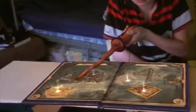Okay, look, there's more to read about this spell. Okie dokie. If you're as curious about it as I am, pull up the note with your wand. Or you can just turn the page. I can pull up the note.